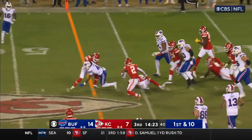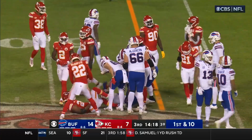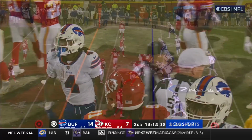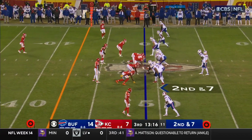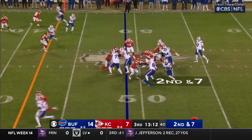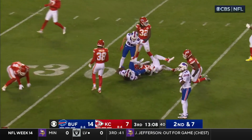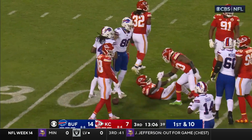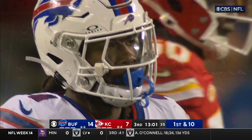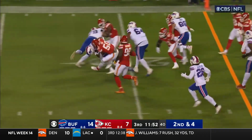Here's Cook going low to get past the first wave, and he's got a big gain, another 10-plus yard carry. That goes for a lot. Easy when it's loud, it's crazy, it's second and 7, hand it off, and Josh Allen doesn't have to be a hero then. Here's Cook, once again, a big lane for him, running behind the likes of Mitch Morse, and he's got a first down at the 33. Second and 4. Quick toss. They've got the first down.